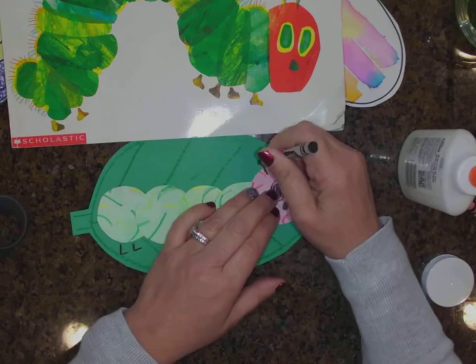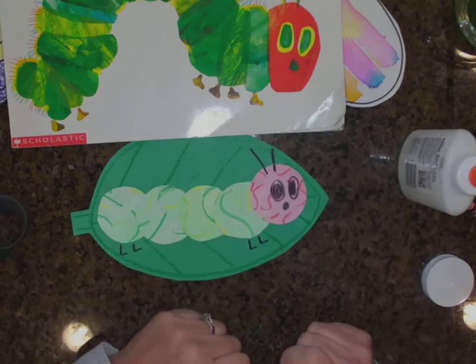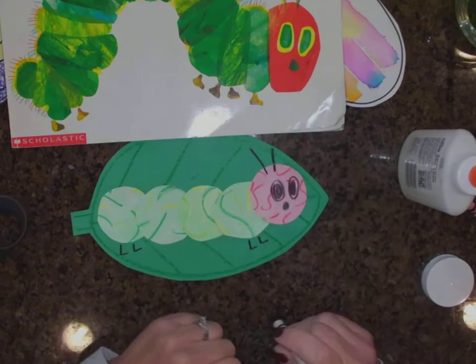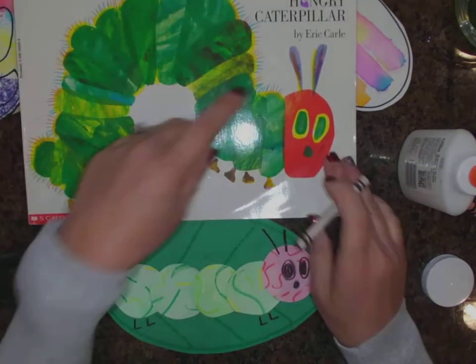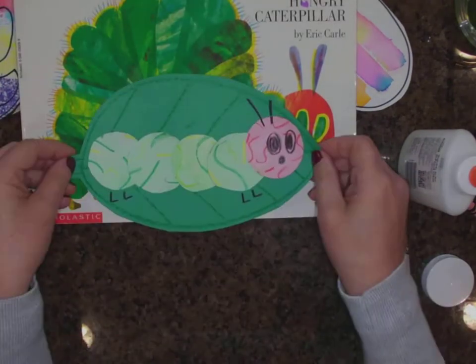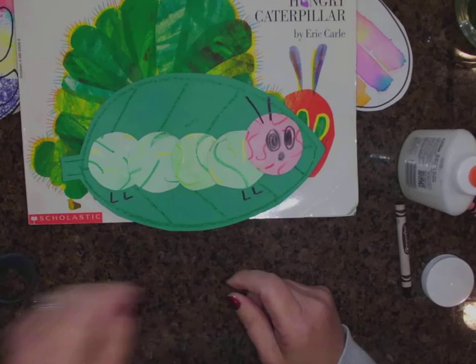And then he needs some antennas. Just straight little antennas like that. But if you wanted to give him the little fuzz that's on him, you could. That makes him a furry caterpillar. Okay, so this would be our caterpillar. He can be our first one.